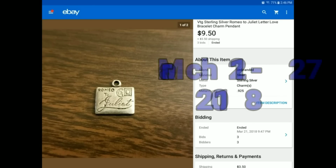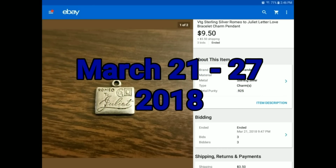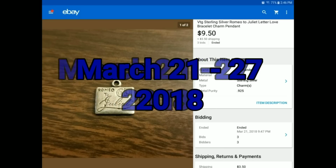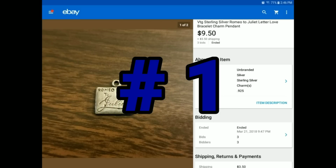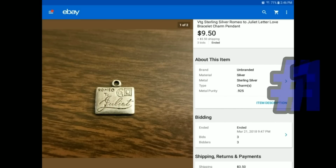Okay, we'll be looking at what sold on eBay from March 21st to the 27th. So we have 9 things that sold, besides the Triumph pieces, the motorcycle pieces; Heather does separate videos on those. So I'd like to show you. First one up here is a Romeo and Juliet little pin there.